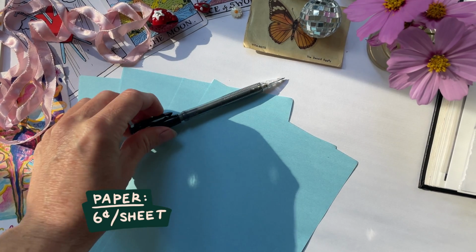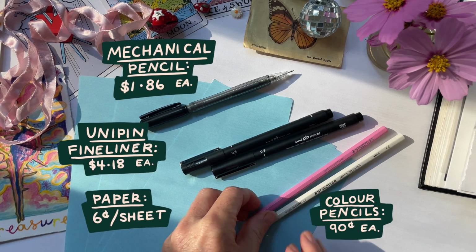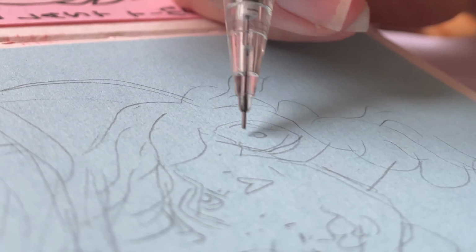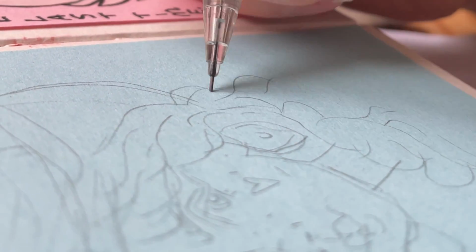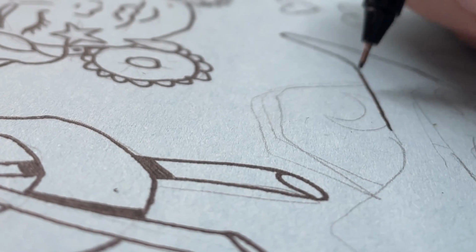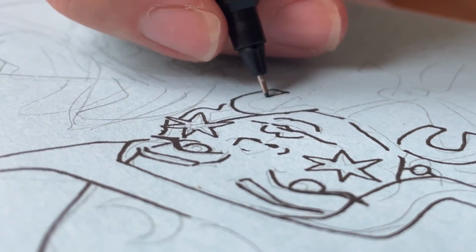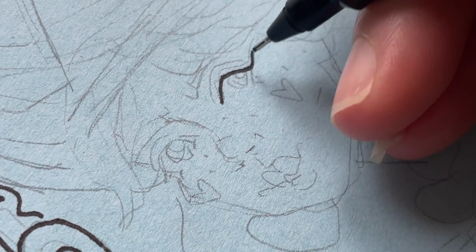Here's the thing. There is one thing that is more important than having the right materials, the fancy gear, the stuff that is currently trending on the internet and on your favourite artist's page. And that is you actually doing the work and making something. Also, I have a confession.